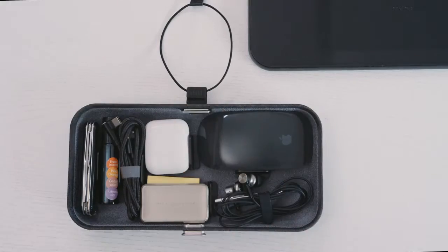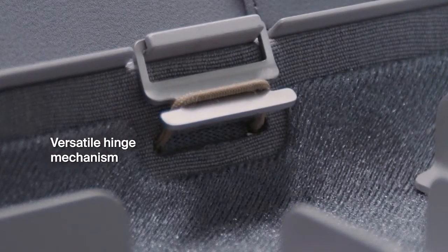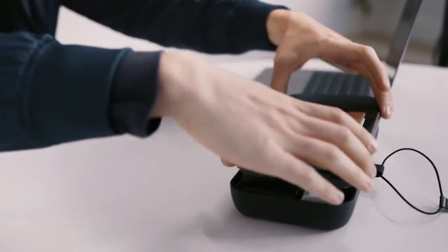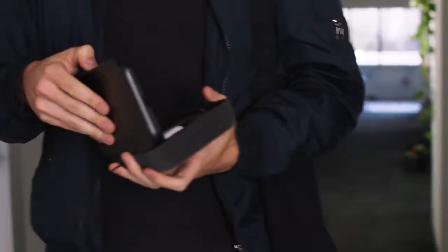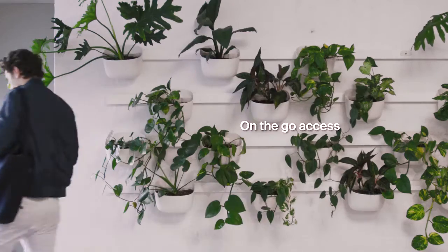Nest features a smart, dual-function hinge system for maximum versatility. The top tray separates from the internal storage for convenient access while you work. Or simply flip it open like a book for quick access on the go.